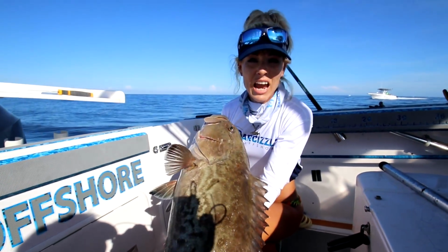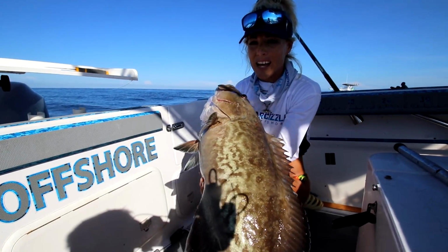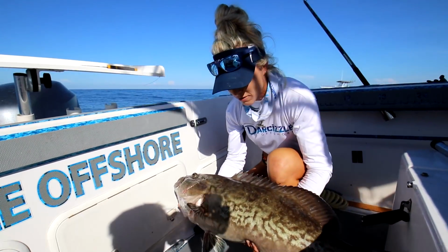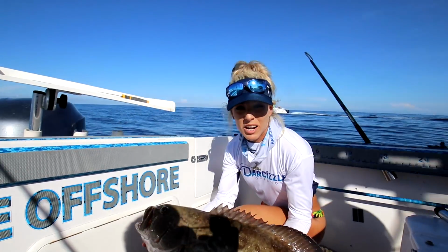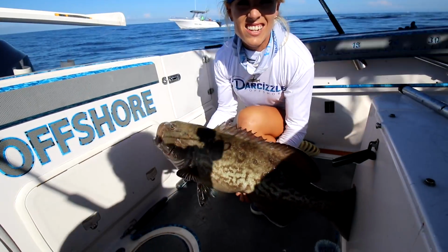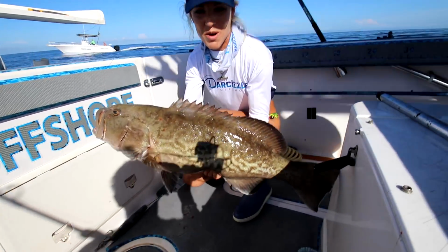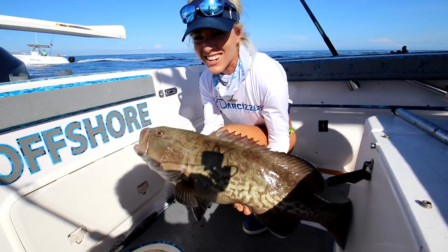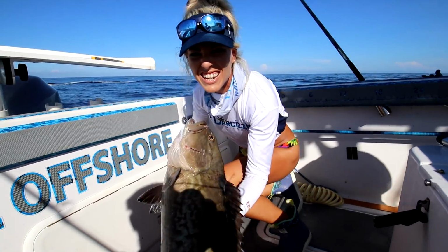Again, I know when we came to this spot and I was saying how hard that current was ripping, I'm like, my bait's just gonna be flying past these fish. So sure enough, obviously that did not happen. I didn't even think I was near the bottom when I got this bite. So that is unreal. Record-breaking personal best gag grouper on my boat just happened, just now. Sick. Gag grouper, catch, clean, cook coming up, baby. We're only getting the day started.